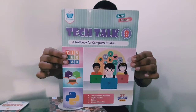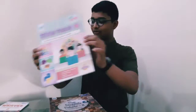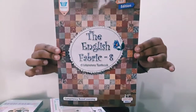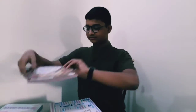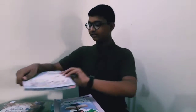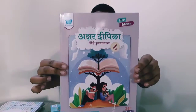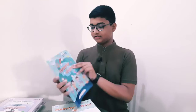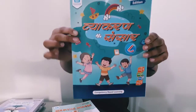Now first we have our computer textbook. Whoa, that's amazing, really. Now we have our English textbook with us. We have our another English textbook with us. Oh, this is a language book. Now this is a Hindi Akshar Deepika textbook. This is Vyakaran textbook of Hindi.